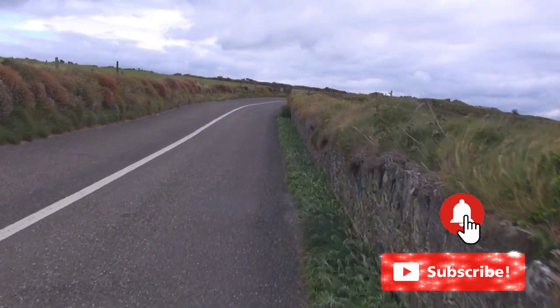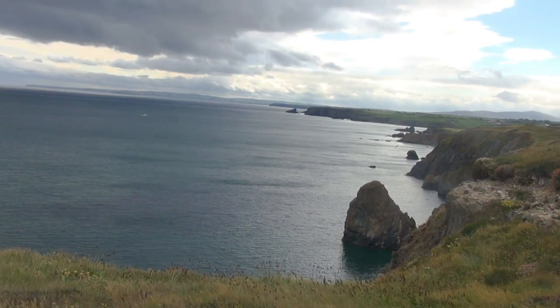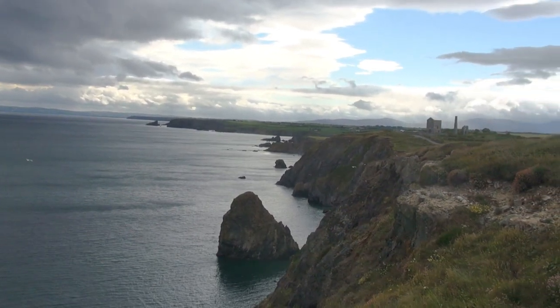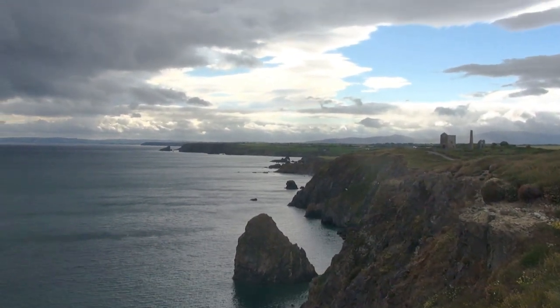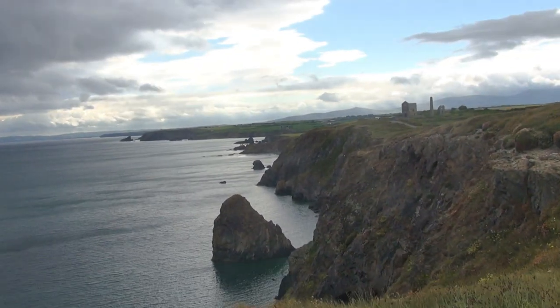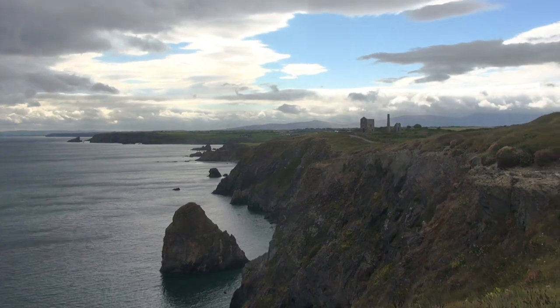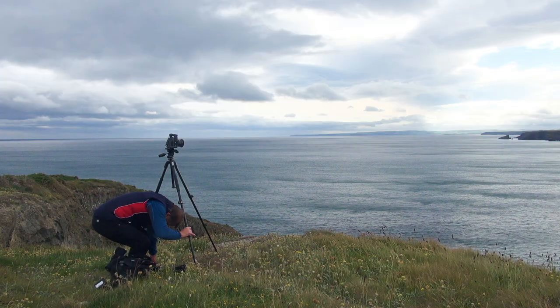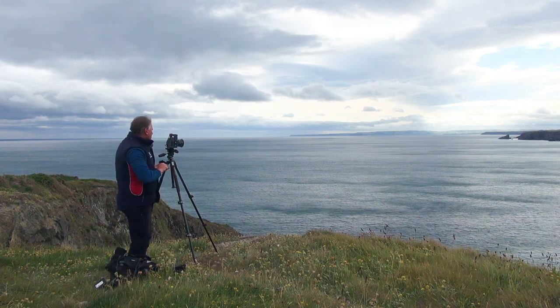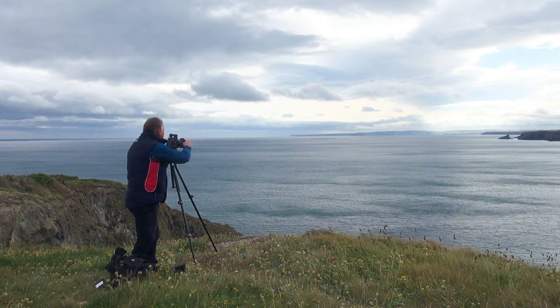Walk back onto the road and turn right. Walk for another 150 metres or so until you're almost at the crest of the hill. There's a gap in the stone wall on your right just before the bend in the road, and you'll see a little pathway. It's only 20 or 30 metres leading to the cliff edge. The difference of shooting from this location is that you have the sea directly underneath you, and it can be included in the foreground.